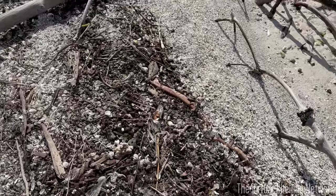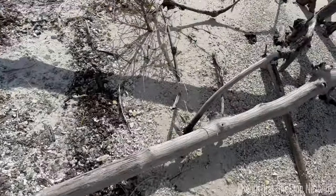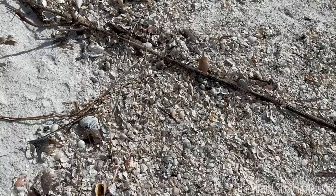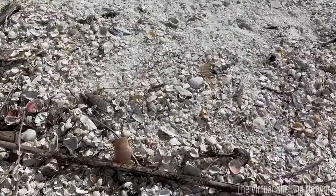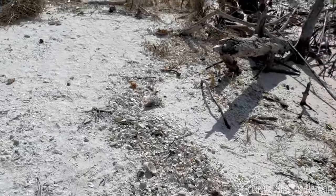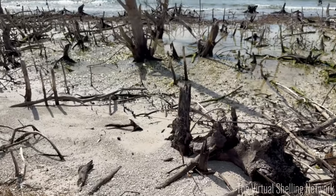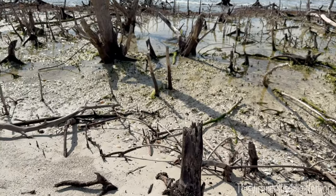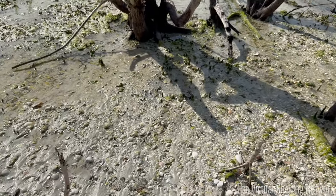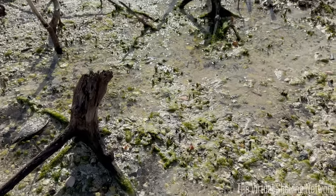As I walk through here, you guys will see some crushed shell piles. So this is also a great place to look for your minis and tiny shells. You'll see some higher rack lines, so there's always going to be fun stuff in these higher rack lines too. But where I like to shell the most here at Kice is down here in the mud, where the tide has receded and things are getting uncovered, and this is where you'll find some really cool shells.